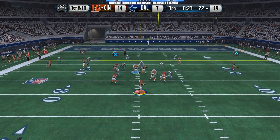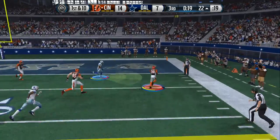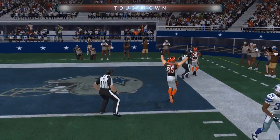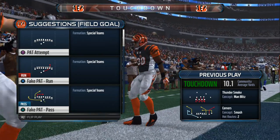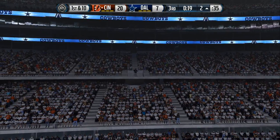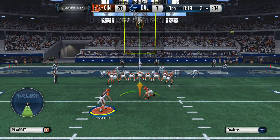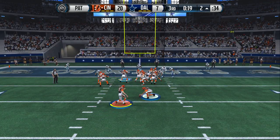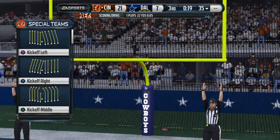The Bengals from the 22. He's looking to the right here on this throw. Touchdown, Bengals. This goes to show you got to practice everything in the NFL. On both sides of the ball, you can tell the offense has practiced this quite a bit. The receivers were in position. The football came their way, and they get a touchdown on a Hail Mary pass.